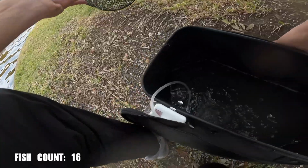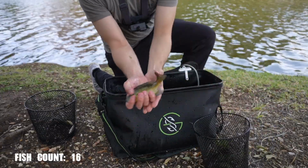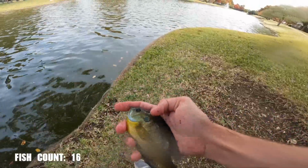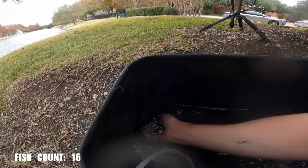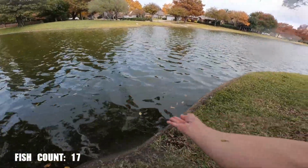That is an absolute stud of a bluegill right there. That was a beautiful bluegill right there. Let's go. That one is definitely some sort of hybrid. You can see that marking right behind his ear too. All right, and last but not least, as far as bluegill go, I believe that's it.